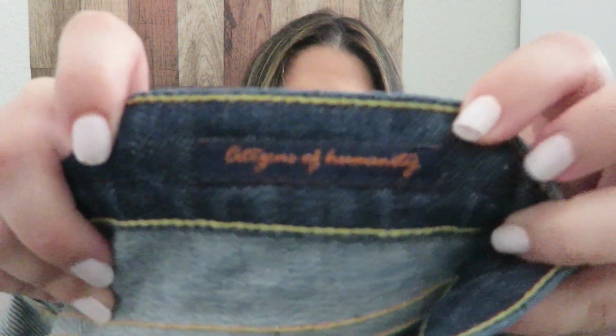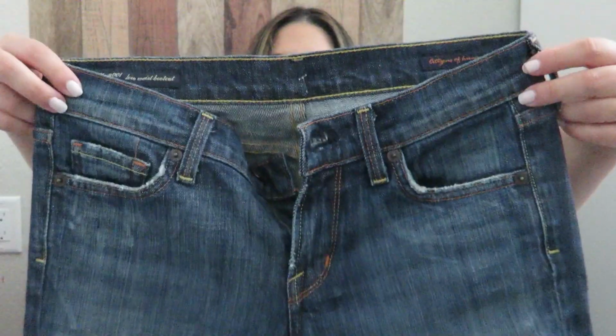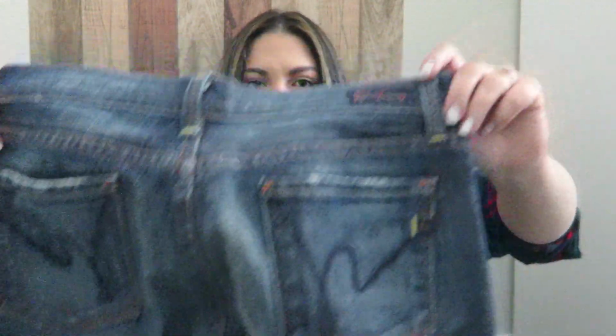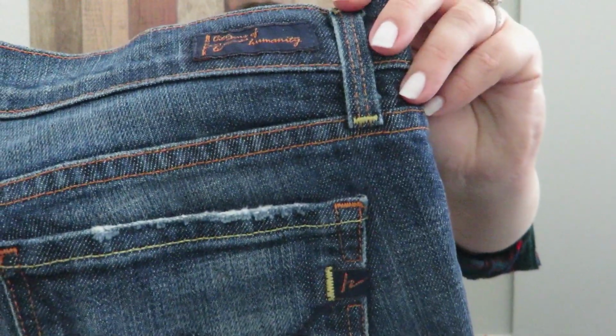These are Citizens of Humanity, which is what the tag looks like. And they're just plain, solid jeans. I mean, there's not much to say about jeans. The pockets have a little design. That's usually what Citizens of Humanity look like on the back, so you know when you're looking at jeans. There's not much to say about jeans other than they're jeans. They're in very good condition. I have to pull comps on Citizens.